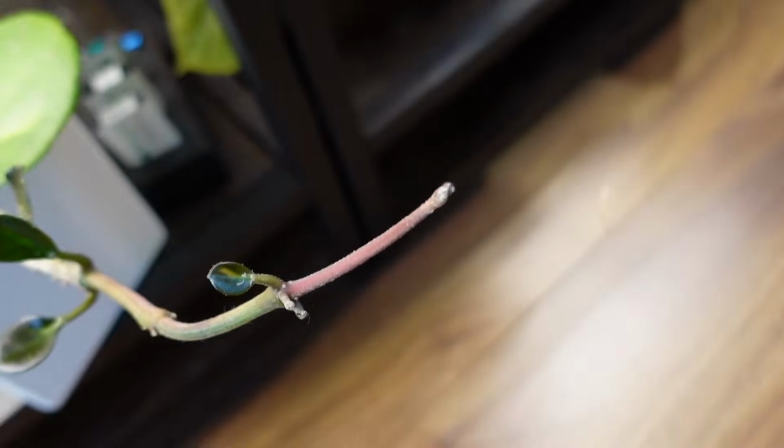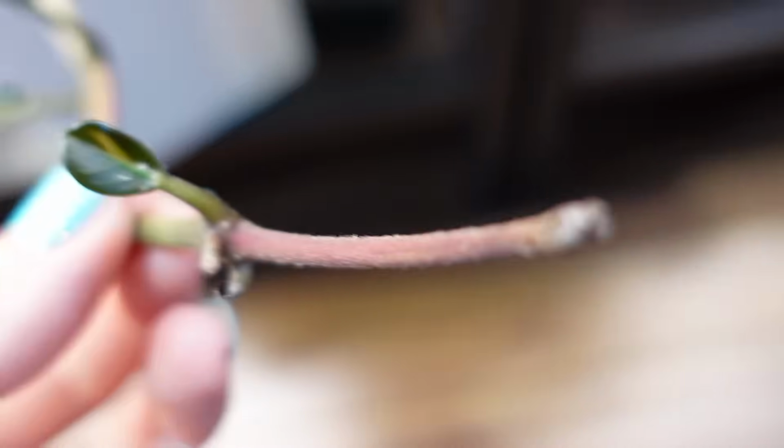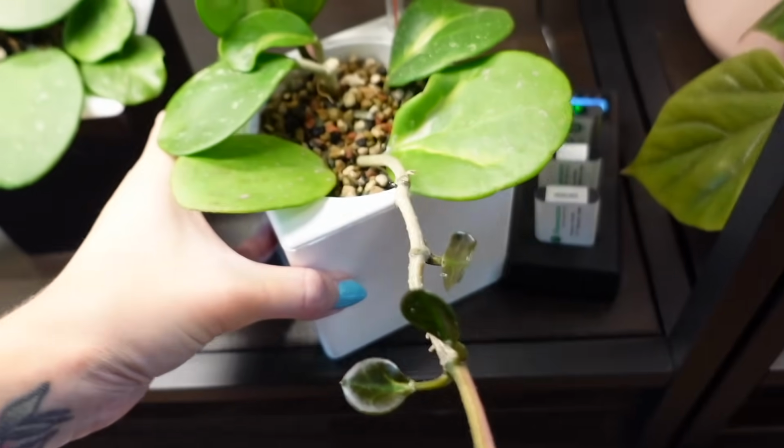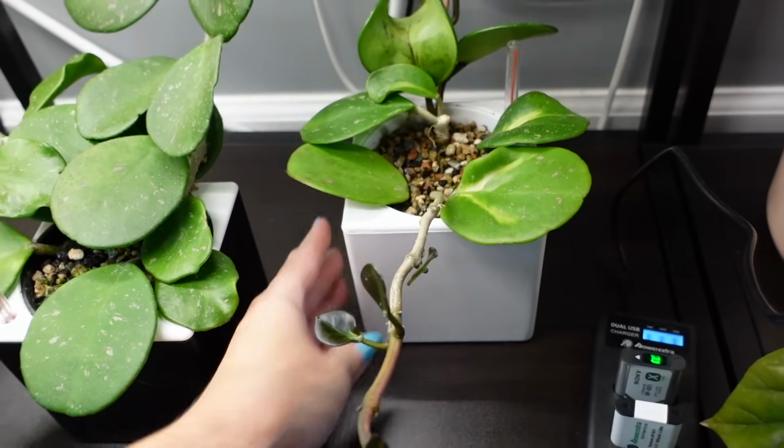And then this one actually looks like it might have variegation. You can see that. They're so minuscule right now, so who knows? But yeah, it is kind of interesting to see what that's going to end up growing like.